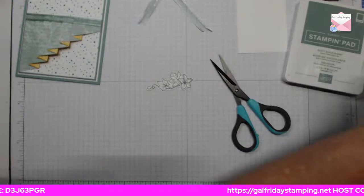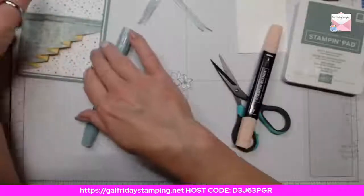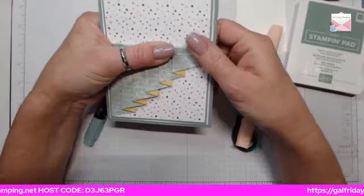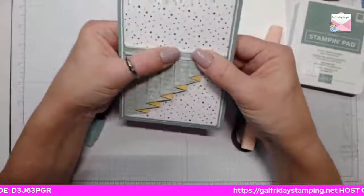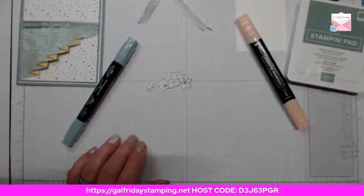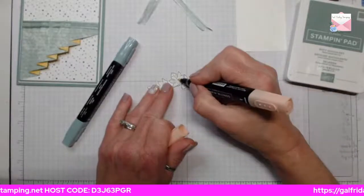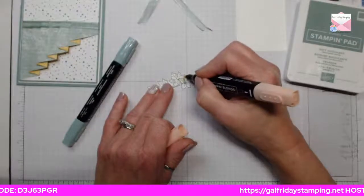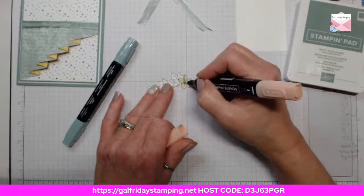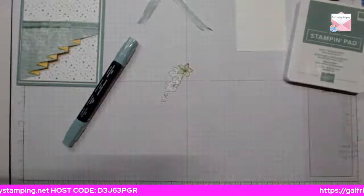So I'm just going to grab my light soft succulent and pale papaya. Now, I believe this is bumblebee and crushed curry. And I thought the bumblebee would be just a little bit too dark for the front of the card. So I decided on the pale papaya. And tonight we are just going to do a quick color, one quick layer, and we're going to let that dry for a few minutes.